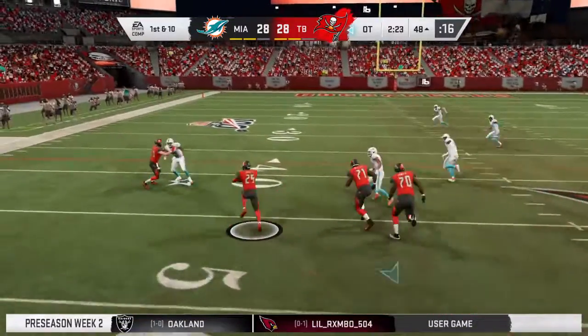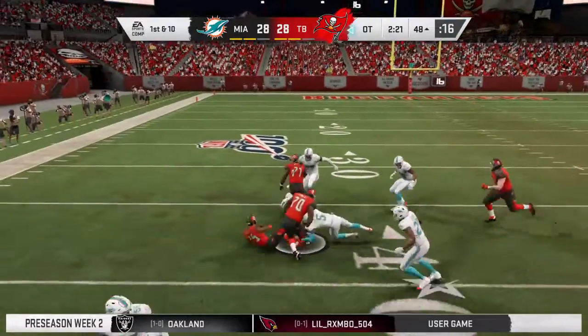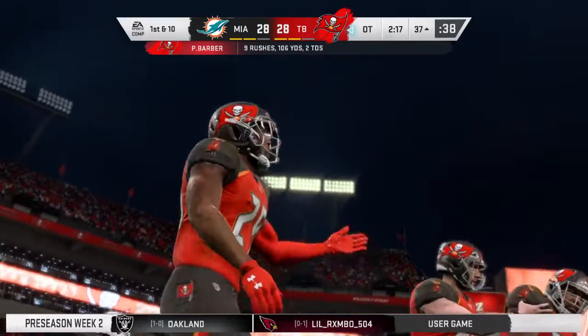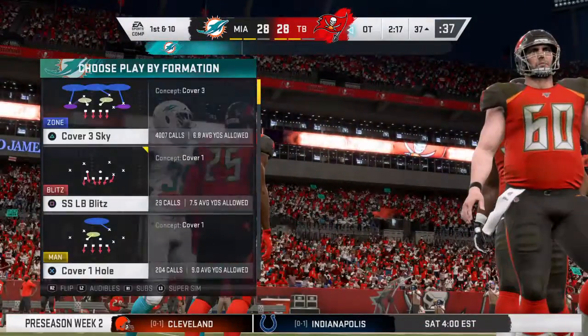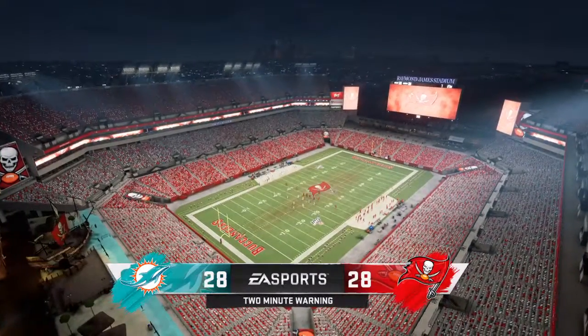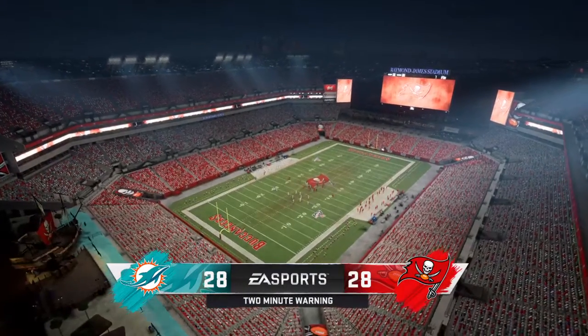They'll run the counter with Barber. And he is tackled inside the 40, not quite to the 35. It's a gain of 11, and the Bucs have a first down. 2 minutes left in this overtime session, and still all tied.